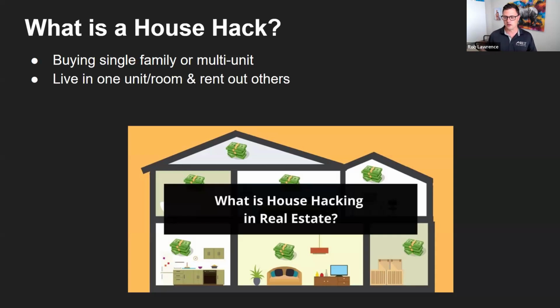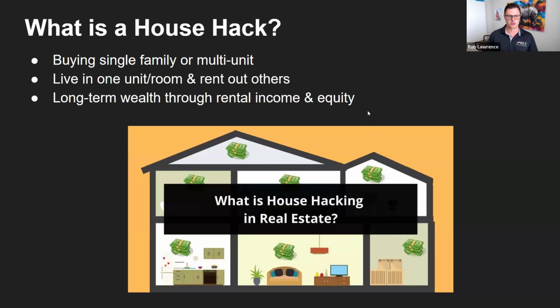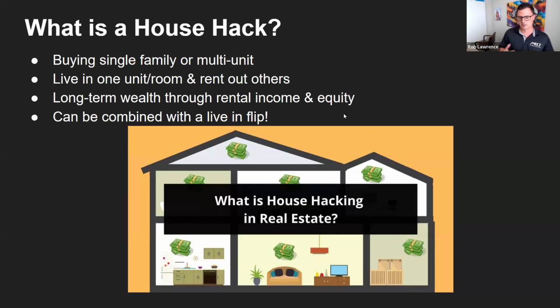Maybe they're renting a room for 800 each, and you got two people renting. That's paying 1,600 towards your mortgage. And it can create long-term wealth if you're holding that. Maybe you eventually move out into your next property. Like I said, it can be combined with the live and flip. I think that can be a great strategy. It just depends on your life situation if a house hack is right to incorporate with a live and flip. But that's all dependent on your life.